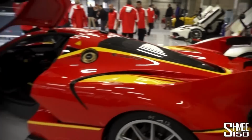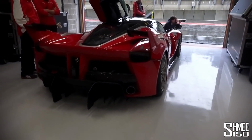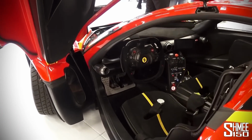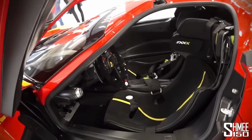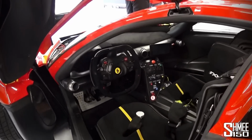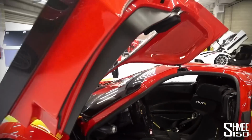Less than 40 of them are going to be made, and they're €2.2 million each. And we have six of these here. Serious hardcore beast. Just looking straight in here at the carbon tub. Seat position is completely fixed. You move the pedal box and stuff around just like the road car. But that's a pretty cool looking interior. The doors open up.